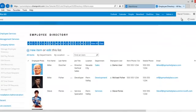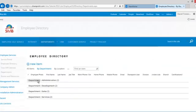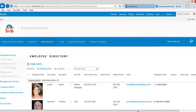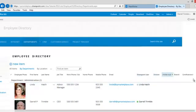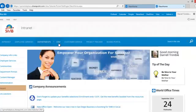We actually build this from the SharePoint profiles, which come from your Active Directory information. This can be updated. You can look at employees and search for employees by skill set or by department. You can actually go in and add additional fields at any time that you want to keep track of for employee information. This is the publicly provided employee information. Now again, remember, this is a template, so you can change it any way that you want.